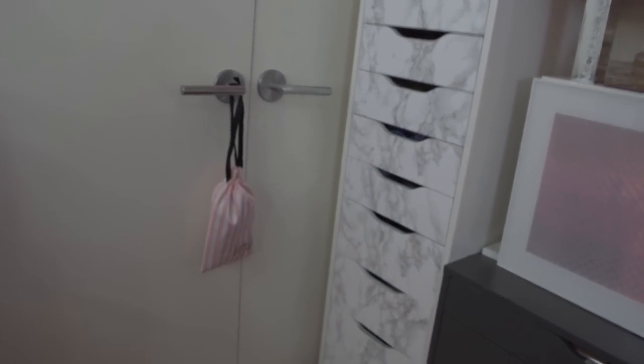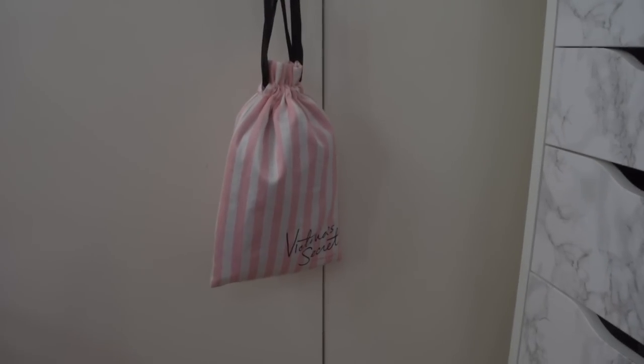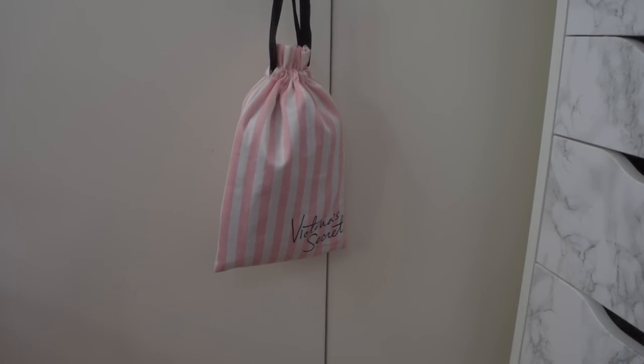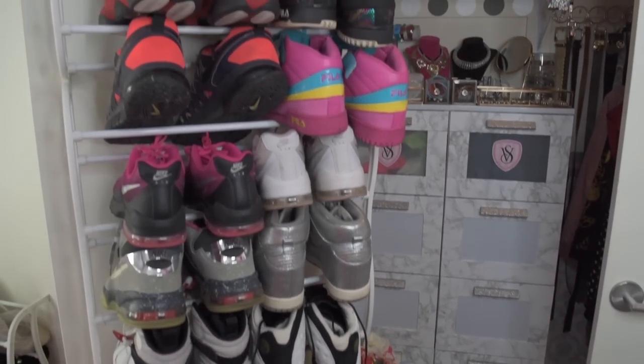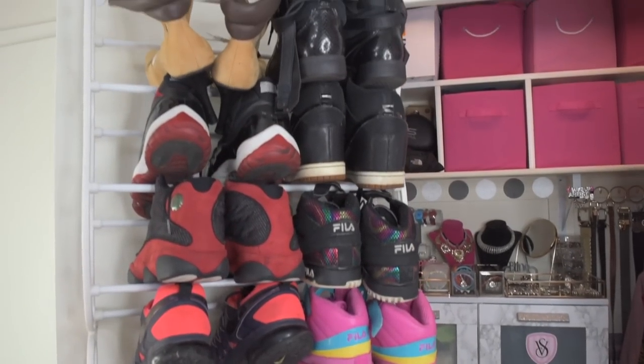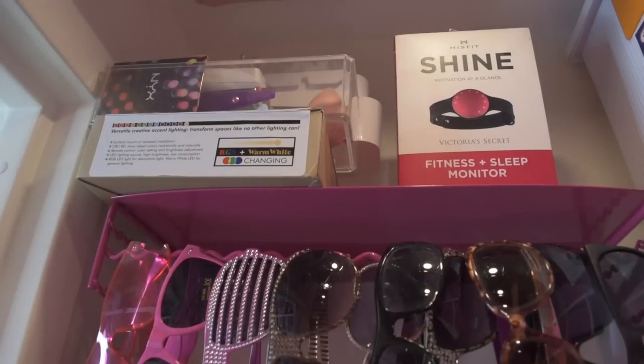All right, so now it's on to the closet. As you can see, it says keep calm and carry on. On the door, you will see my traveling neck pillow by Victoria's Secret. And here we have my closet. We have some of my sneaker collection here on the door, the ones I wear often. So we're gonna make our way in, and we're gonna start from inside the closet.